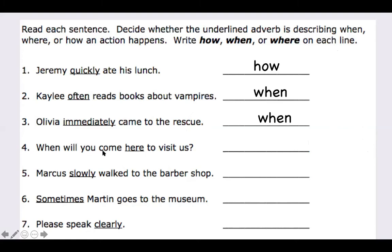Okay, next. When will you come here to visit us? When will you come here to visit us? What do we think? Kimmy. Where. Very good. Well done, Kimmy. It's where. The adverb here is telling us where.